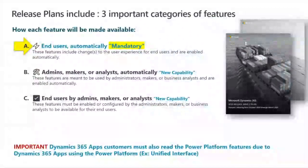So what is actually changing? When you look at the release plan, and when I get out of slides, we'll go and take a look at this material online. Now, I mentioned the pages, the pages you'd get if you downloaded the PDF version. I'll show you how to use our web version of that experience to simplify what you need to get done. There are three types of features.